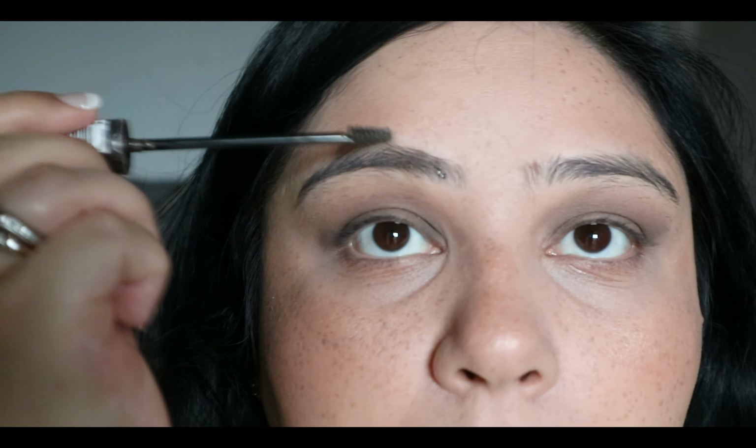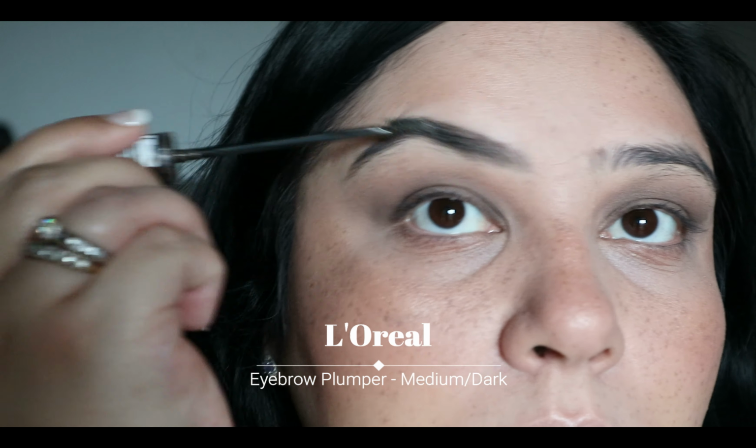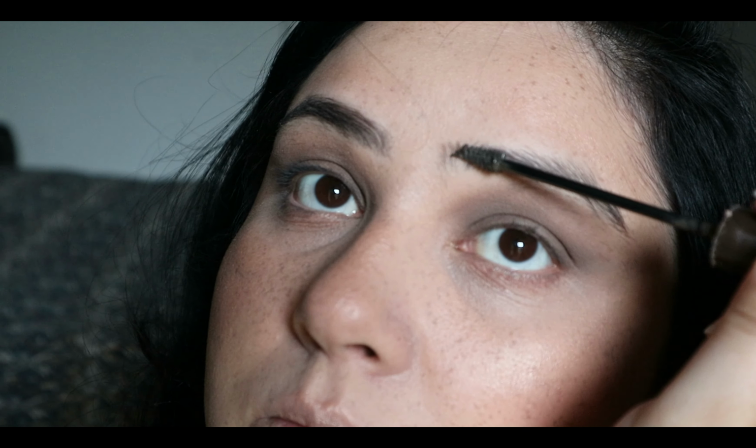And then just going in with my eyebrows. So this is my L'Oreal Eyebrow Plumper. I do need to get my eyebrows done. They have not been threaded in a long time. You can probably tell by the state of them, but hey ho, just work with what you have.